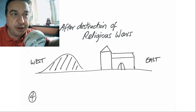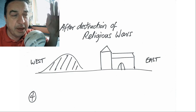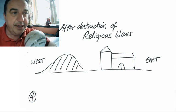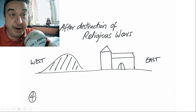And then, of course, you have the situation of religious wars, where everything starts to get ruined, and the warring with the Saxons, all this kind of stuff. And you have a slightly different arrangement, which you can also see throughout South Wales, and I'm sure across England and other places. The church, and on the west-hand side, then you've got the burial mound.